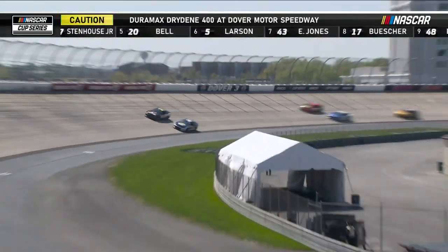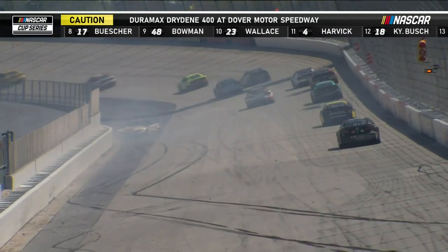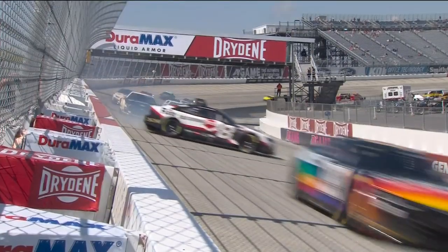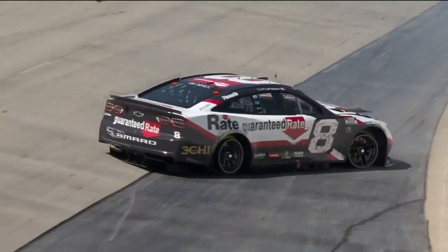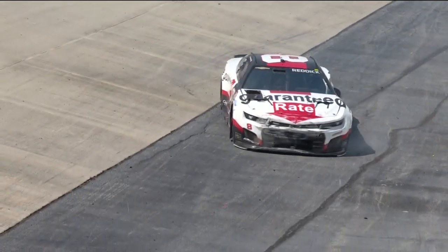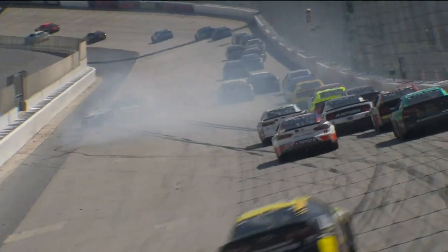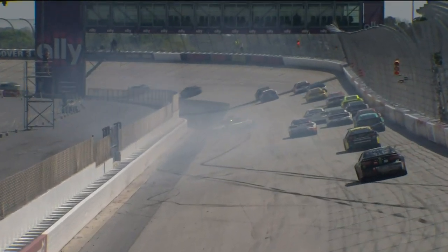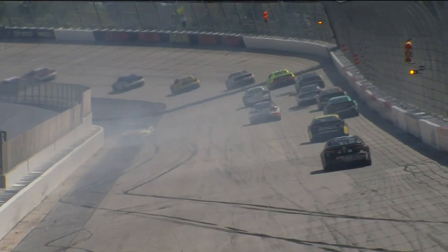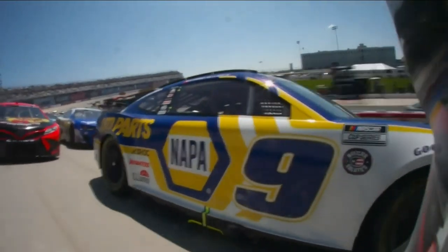Backstretch spin. Single car. Tyler Reddick. Both of them want the benefit of the clean air to dictate the pace of the race. Either way, we're going to restart them. 88 laps to go. Hard to tell if there was any contact. Brad Keselowski was several feet behind him. We're going back racing. That's what we'll do right now with 53 to go.